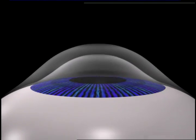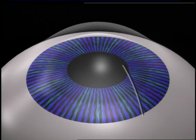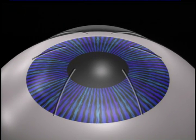Radial keratotomy is a surgical procedure where incisions are made into the cornea. The length, depth, and number of incisions will depend on the steepness of the cornea and on the desired correction. These incisions are intended to flatten the cornea.